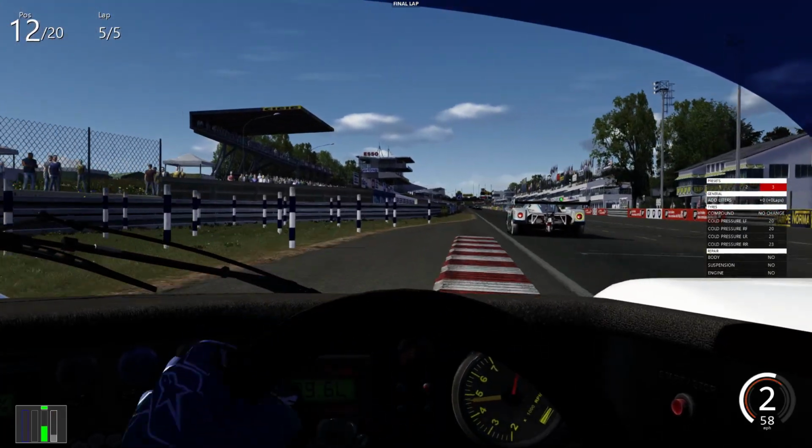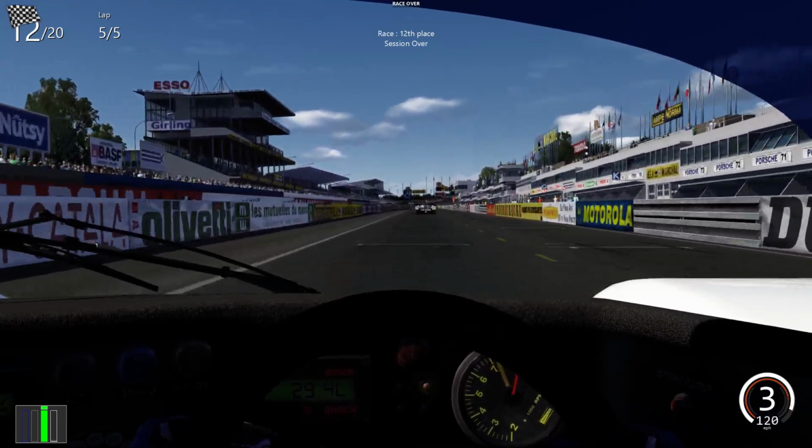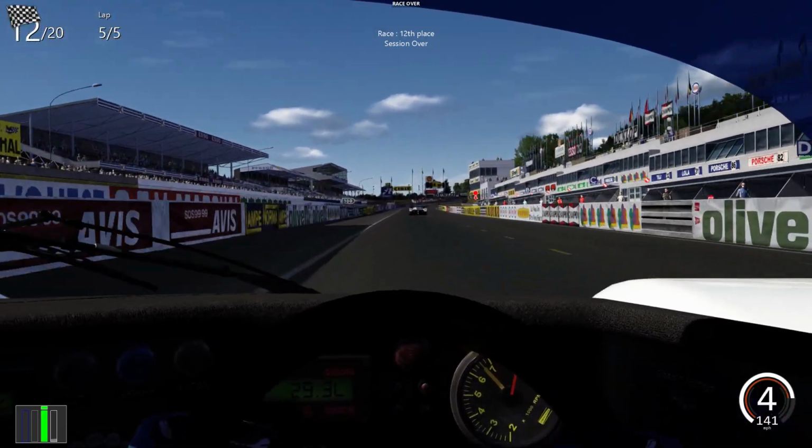Right, and then feed the throttle in. Oh, there, I just couldn't get back on the power, could I? But what a blast that was though. Great fun. I hope you enjoyed it.